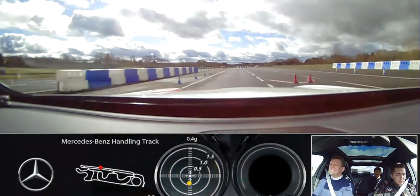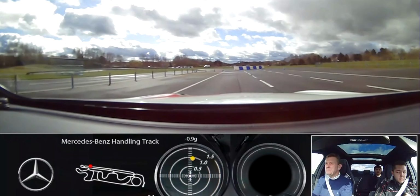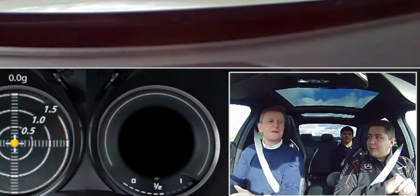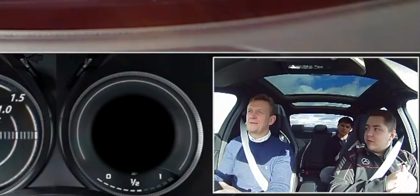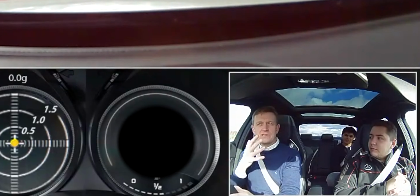Let's go for it. Brake. Yeah. About the same place, actually. It was okay, yeah, it was good. I wasn't sure where the threshold was. Yeah, it was difficult to actually sense where. Maybe I could have pressed a little bit harder, I think.